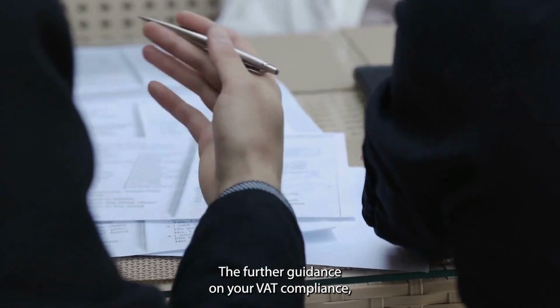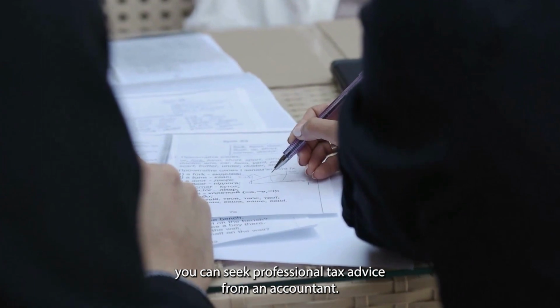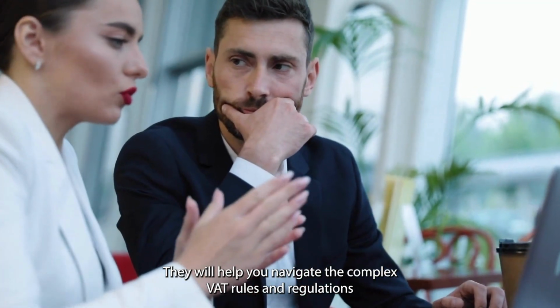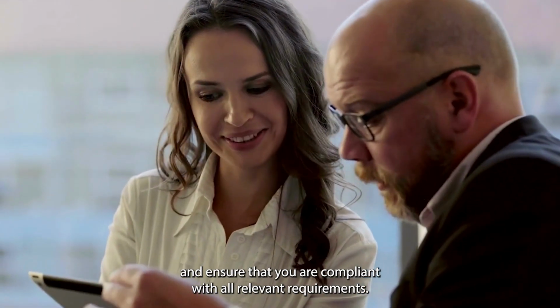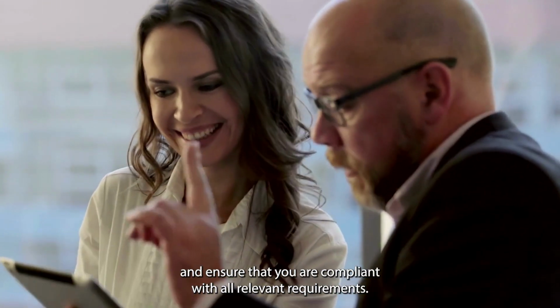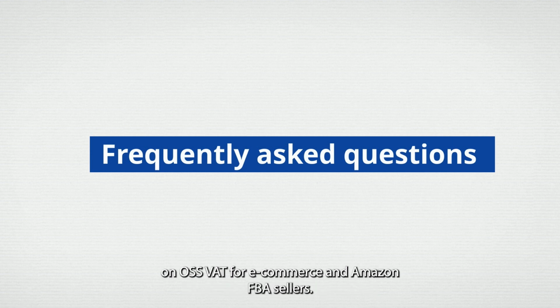To further guide you on your VAT compliance, you can seek professional tax advice from an accountant. They will help you navigate the complex VAT rules and regulations that apply to your business and ensure that you are compliant with all relevant requirements. And before we finish, let's answer some frequently asked questions on OSS VAT for e-commerce and Amazon FBA sellers.